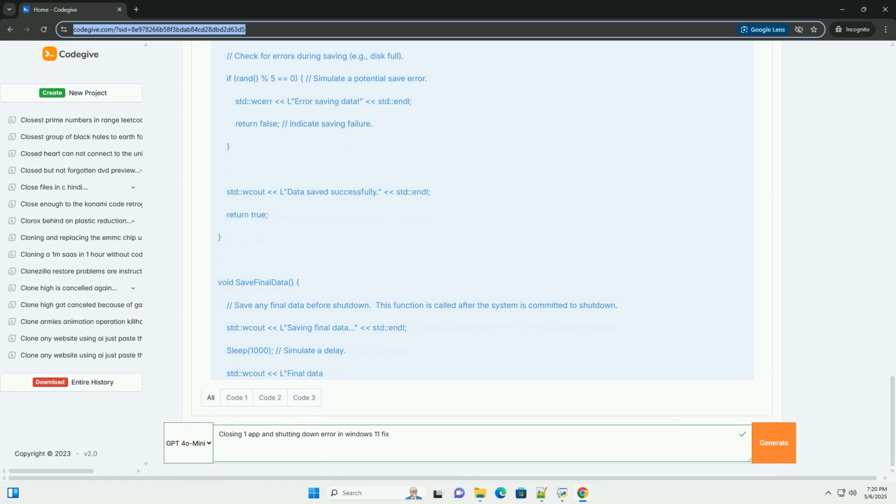2. Handling the AppDomain.ProcessExit event, C#/.NET. Explanation: AppDomain.ProcessExit. This event is raised when the application domain is unloaded, typically when the process is exiting, for example during system shutdown. Application.ApplicationExit: this event is raised when Application.Exit is called, but not during a system shutdown. It's more for controlled application exits initiated by the user within the app.